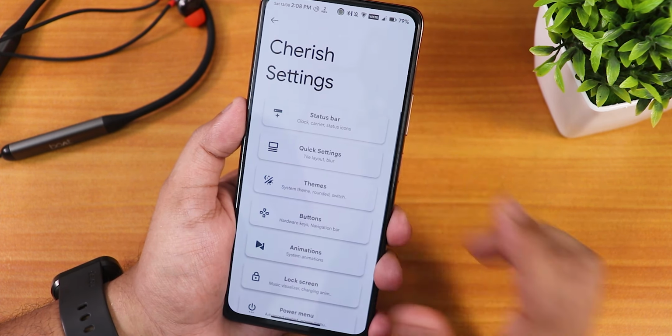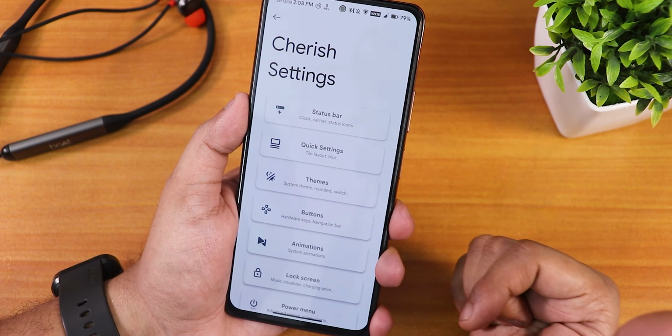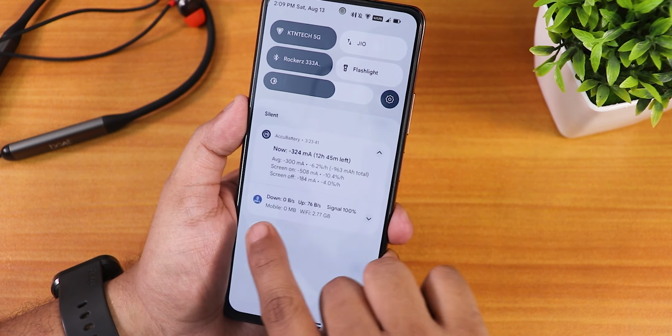But in the Cherish settings, you will find a huge amount of customizations. I'll be showing you the latest customizations again. So if you want to skip this part, you can definitely do that from the time codes or the timestamps. In the status bar, we have the double tap to sleep, the traffic indicator you can enable, but I use a separate app for that.